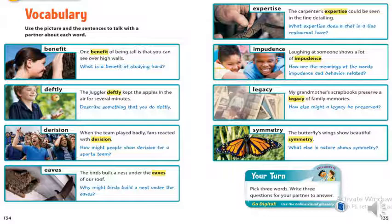Number 5. Expertise. The carpenter's expertise could be seen in the fine detailing. Expertise means the talent or the good way he works in. Impudence. Laughing at someone shows a lot of impudence, means shows a lot of impoliteness.